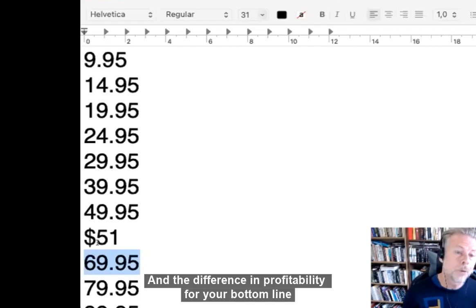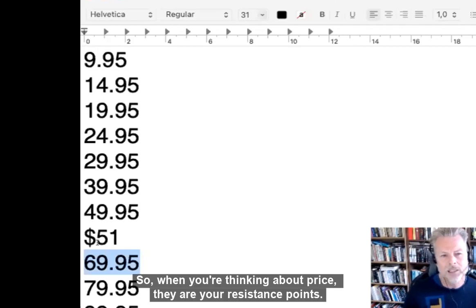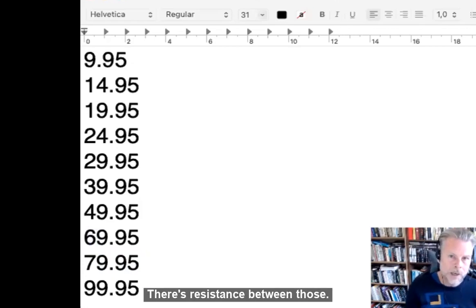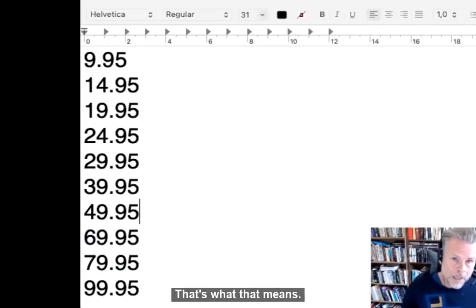And the difference in profitability for your bottom line is incredible. So when you're thinking about price, they are your resistance points. They're the points at which somebody feels resistance to move to the next point. There's resistance between those, okay? They go, oh, it suddenly got too expensive for me. That's what that means, okay?